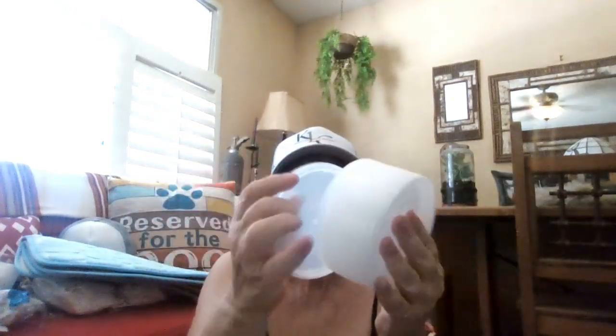Here's all the lids. You've all seen containers like this. You ever get wonton soup, or you go to the supermarket and you get pre-made salads and you can get all different sizes? Well, these are the 32 ounce lids. There's 10 lids, and then there's 10 containers. And this is the size of your container, right? These do seal airtight and watertight.